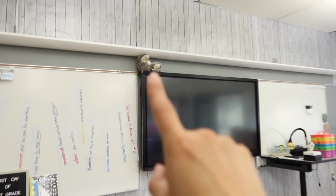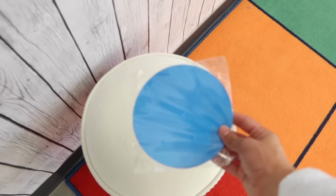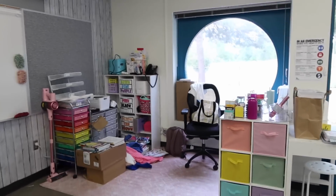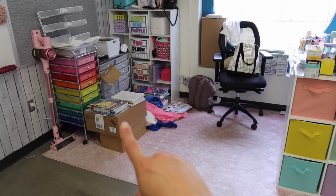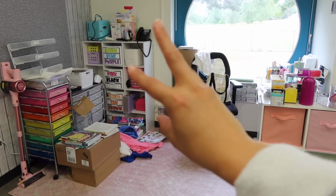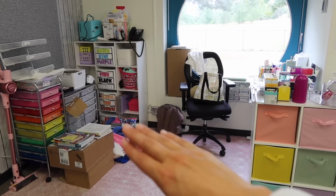We have our cute little hedgehogs up there because they're our mascot. These are just stickers that go on the floor for line spots, I'm thinking. My teacher area is looking messier than before, because I haven't really organized it. Those are supplies organization things. Everything's just kind of in piles, but I'm gonna utilize this for basically most supplies that I don't want kids to access and I'll just have to give to them.